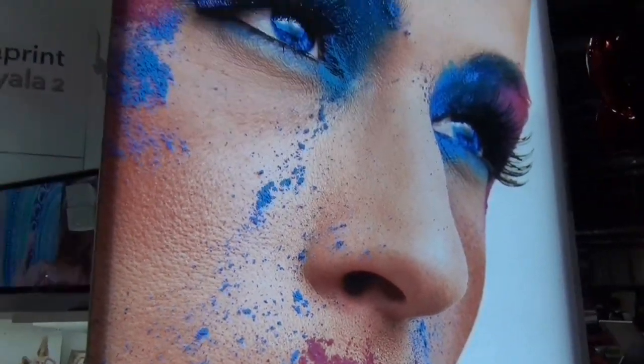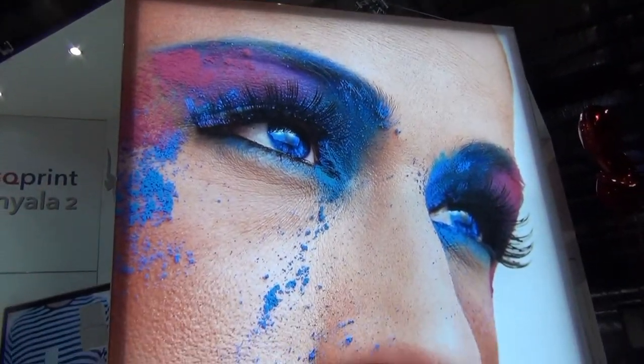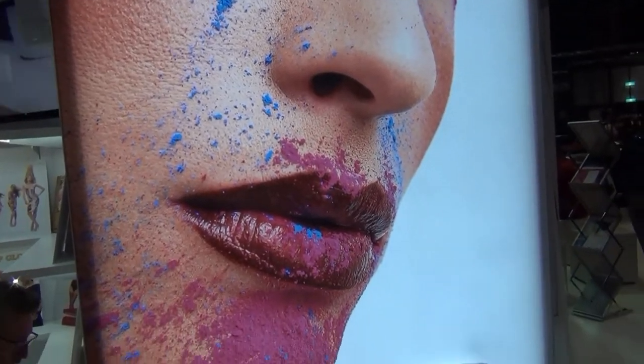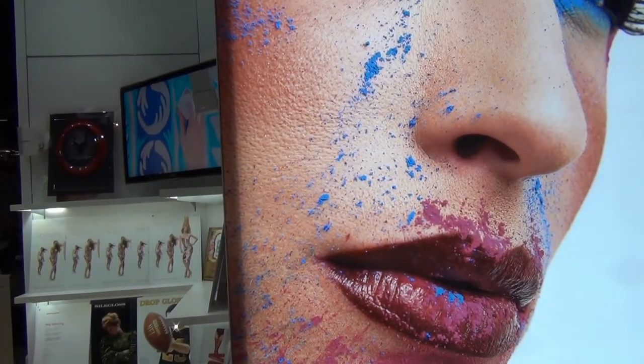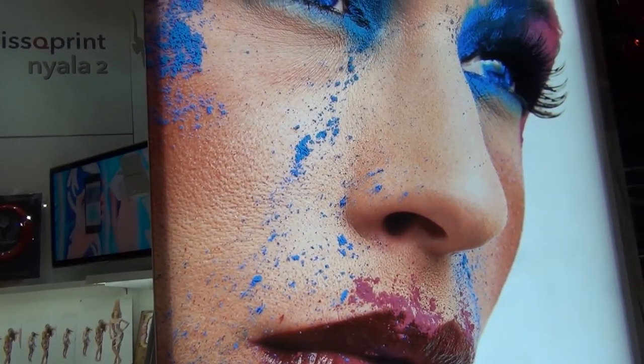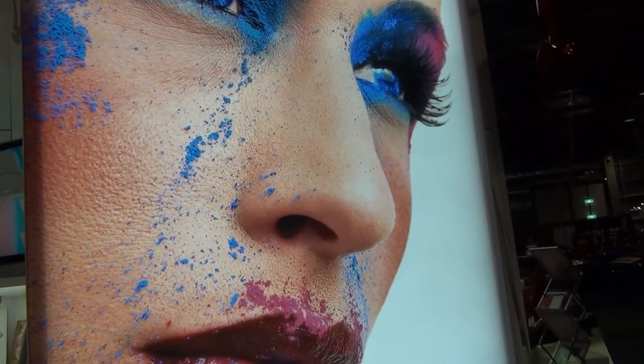Able to show what the SwissQPrint machine can do as far as textile printing. So we have here some very large backlit textile prints. And this is just yet again another application of SwissQPrint and the many different things that they can do.